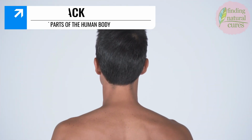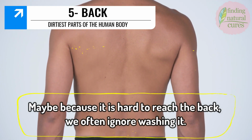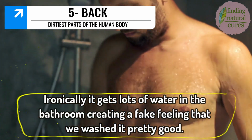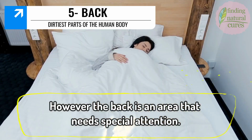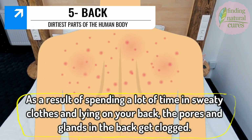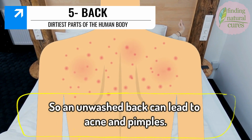5. Back. Maybe it is hard to reach the back. We often ignore washing it. Ironically, it gets a lot of water in the bathroom, creating a fake feeling that we washed it pretty good. However, the back is an area that needs special attention. As a result of spending a lot of time in sweaty clothes and lying on your back, the pores and glands in the back get clogged. So an unwashed back can lead to acne and pimples.